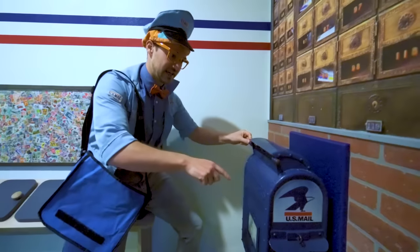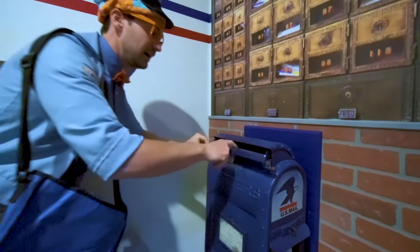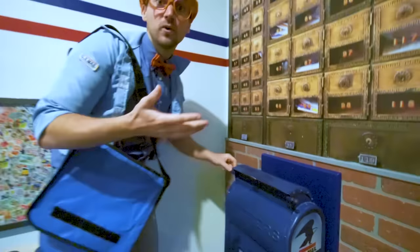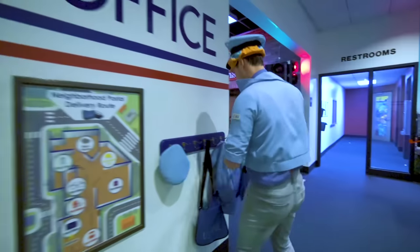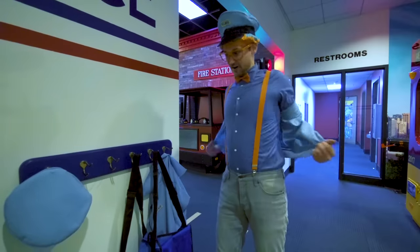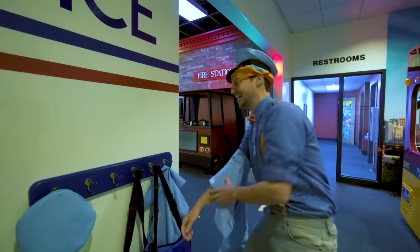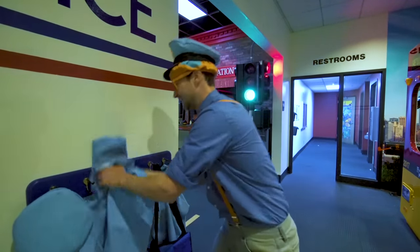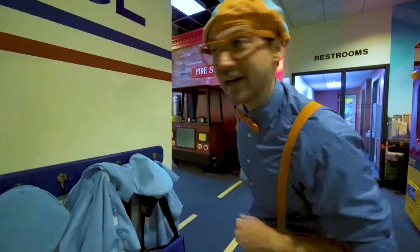All right, this says letters. Okay, let's put it in there. And maybe we'll find that later. Okay, let's go see what else there is. We have to take all this stuff off first. Oh, little snug. Okay, there we go. Nice and organized. Come on.